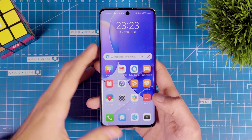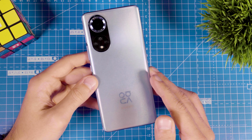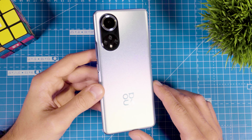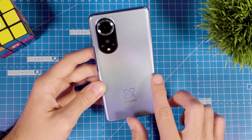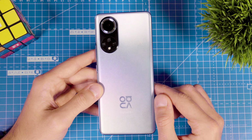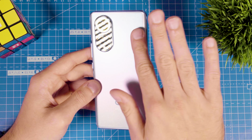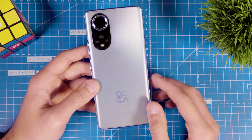Alright, so there we go. Here's the new Huawei Nova 9 and check out the back of it. It looks really amazing. This color is called Starry Blue, and depending on how it reflects the light, sometimes here it's looking a bit purple, yellowish. It looks really amazing, and you rarely see any fingerprints on it. I wouldn't say matte finish because it's really shiny, but I don't know how to describe it.